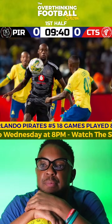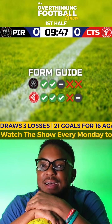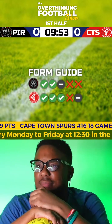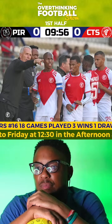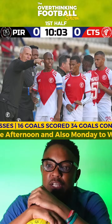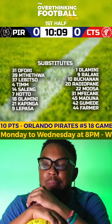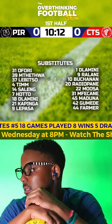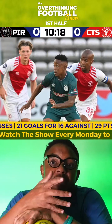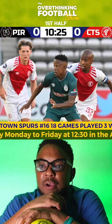Free kick to Cape Town Spurs right at the top of the box. Will Cape Town Spurs look to try take another 3 points over Orlando Pirates over at Orlando Stadium? The problem is Ga-Rankuwa... Orlando Stadium is the best place for Pirates to play when everything is going well. When things start switching, it becomes a hostile place for the Pirates players. So it's going to be interesting to see if Cape Town Spurs can come in, maybe take an early lead, and see how Pirates responds.